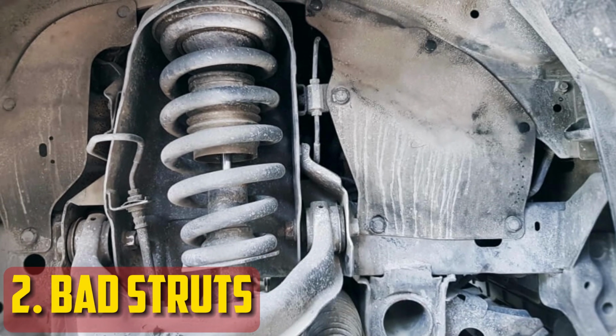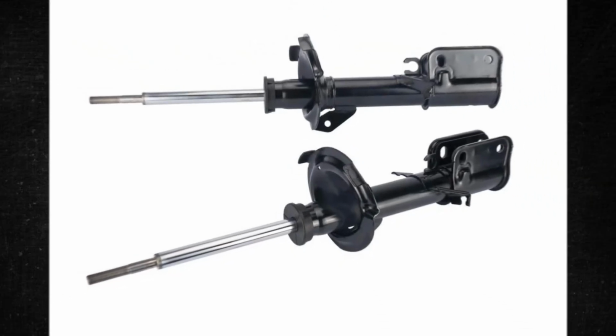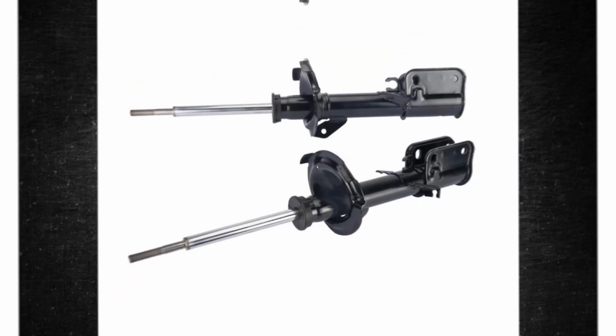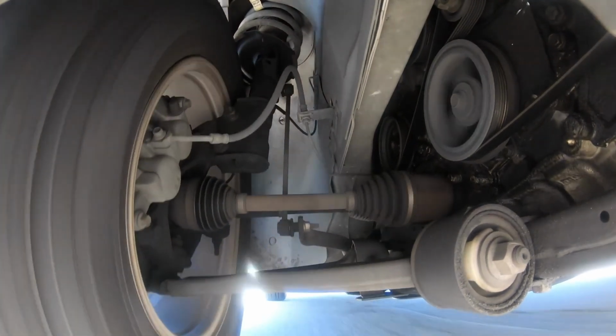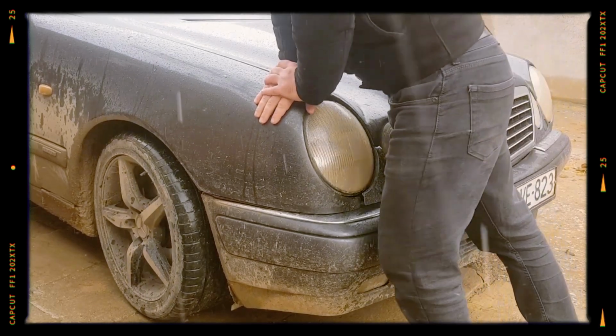Bad struts. Struts are in charge of dampening vehicle bounce and supporting the structure. The struts, however, will eventually fail, causing a clunking noise when traveling over a bump. The strut housing can also be damaged in some cases, particularly after an impact. In this case, the noise may be even more noticeable.